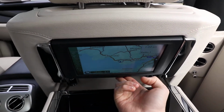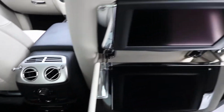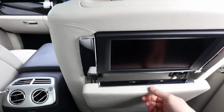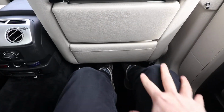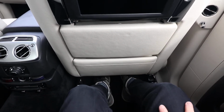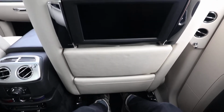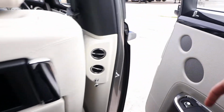Once you're done with the screen, you can turn the screen off with the button just down there. The picnic table will fold away nicely, and you are left with a fantastic amount of leg room. I'm 6 foot tall and I can stretch my legs out very nicely in the back of here with no problem at all. If we move into the front of the vehicle, then we can start to have a look at some of the specification in the front.